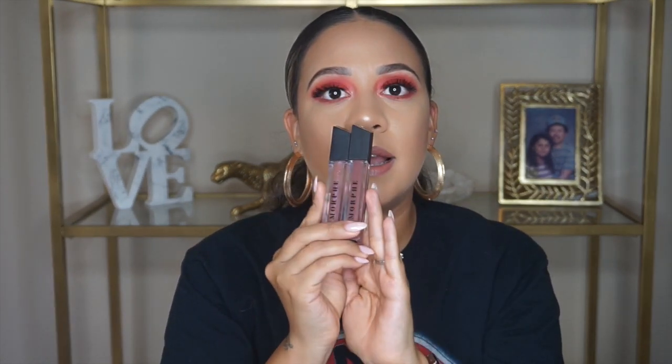It's also the Morphe one. These are Frose and Freestyle. Frose goes with everything and it has a pop of glitter in there. If you can see, let's see.